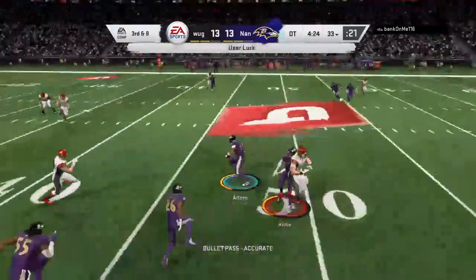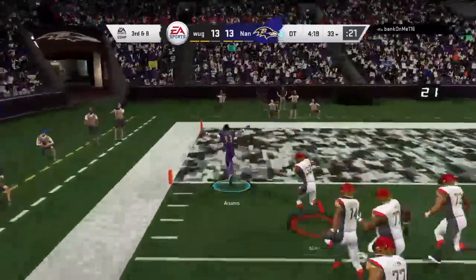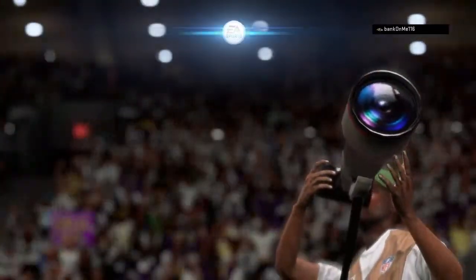Looking to throw. Williams. Room here to run. There he goes, left side. And he will bring this back. It's a pick 6 and a Raven touchdown.